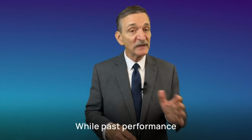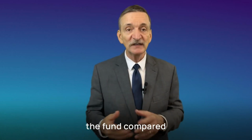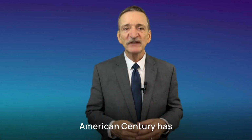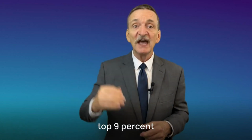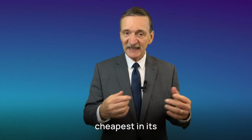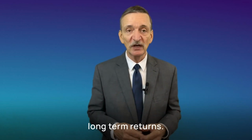Performance track record. While past performance does not predict future results, it helps to judge the fund compared to its peers. Remember, I said judge, not predict. American Century has outperformed its peers, ranking in the top 9% of its category. Expense ratio. While it's not the cheapest in its category, the fund's expense ratio is below average, which could really benefit long-term returns.